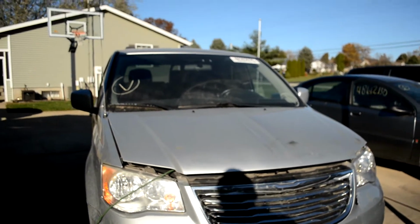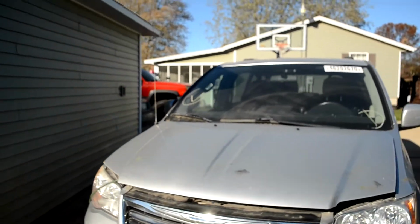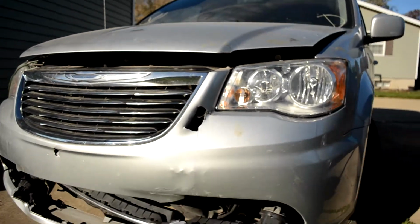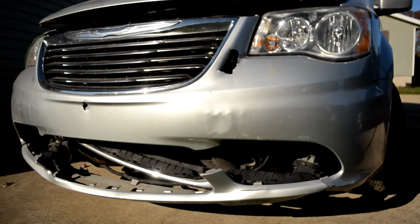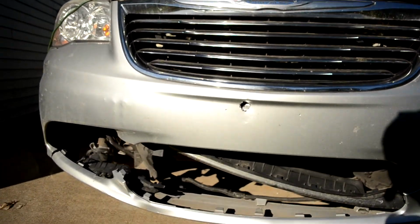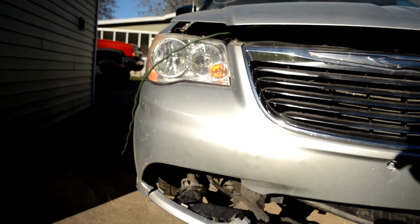So here it is. It's beautiful today. Sorry about the shadow. The weather is fantastic. The hood's just propped open right now, but you can see we got some front end damage down here. The bumper's busted up. There is some damage to the AC condenser inside there. I can't really see it in there, but hopefully the fog lights are good.